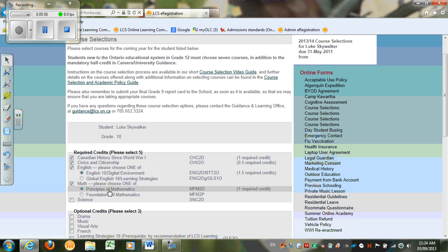Students who struggle with mathematics, and a good general guideline is a student who achieved lower than 60% in grade 9 academic math, or a student who did not take academic math at grade 9, may want to choose Foundations of Mathematics as their math option. But please note, Foundations of Mathematics is not the prerequisite for grade 11 academic math or university preparatory math or grade 12 university preparatory maths. So if you are thinking about majoring in business or science at universities, you should definitely choose Principles of Mathematics for your grade 10 math course.